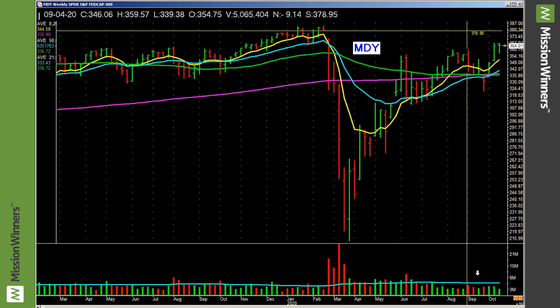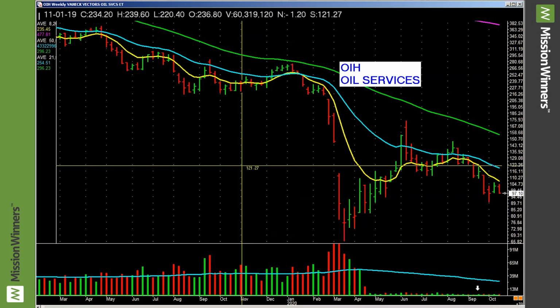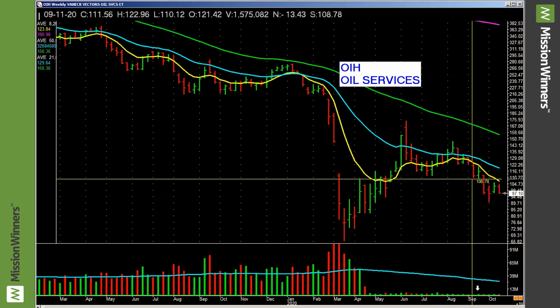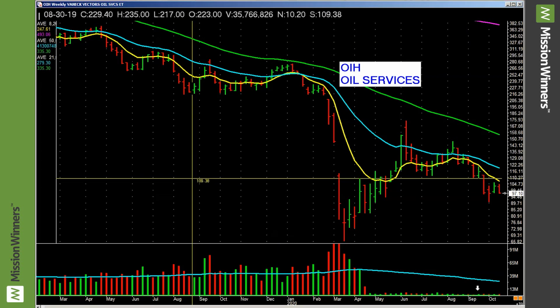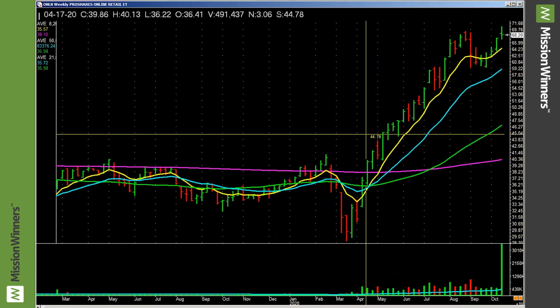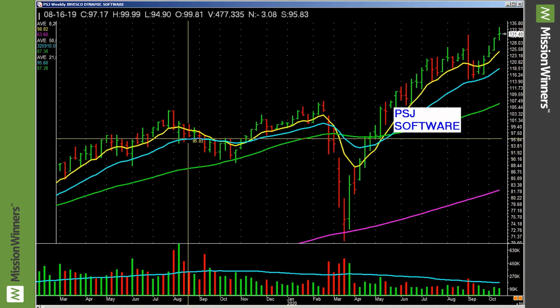Mid-cap, hanging in there, nice to see. Oil services. In one quick glance, what does this tell you? Hey, you know what? I think I got to stay away from oil services. Well done. Online, look at this. ProShares online. Look at that move. Is that sweet? But every reversal bar here, we'll have to watch it.